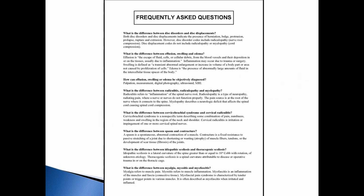diagnosis codes. And here's the frequently asked questions. Like, I've always wondered, what's the difference between effusion, swelling, and edema? And how do you objectively measure that? I see that in a lot of doctors' notes. Under the objective findings, edema in cervical region, edema at L2, edema at T10. How do you diagnose edema? What's the difference between cervical brachial and cervical radiculitis and idiopathic scoliosis versus thoracogenic scoliosis? What's the difference between myalgia, myositis, and myofasciitis?